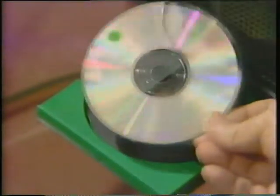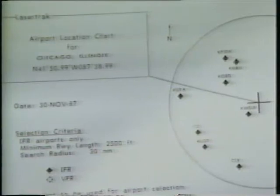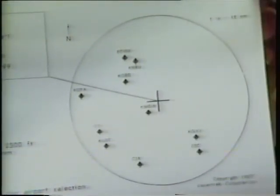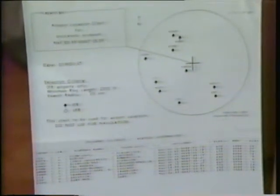Let me demonstrate how you'd use the Lastertrack to plan a flight from my home base at Teterboro to the Chicago area. First, you might want to determine what Chicago airport is the closest to your destination in that large metropolitan area. The compact disc comes to the rescue, since it contains the full Rand McNally city database. You can determine all the fields that meet your criteria within a 30-mile radius of the geographic center of Chicago. I've told the Lastertrack to look for all Chicago area airports that are 2,500 feet or longer and are IFR. The unit then prints this map showing these fields and listing their important information.